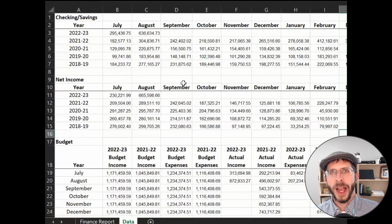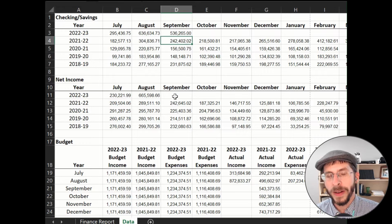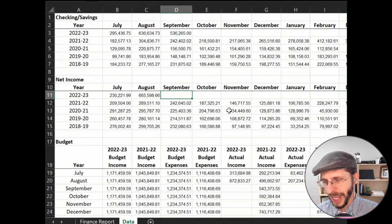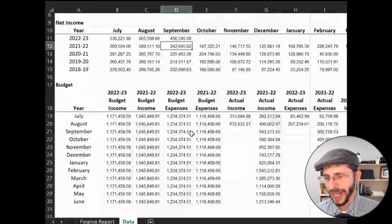So every month I would take the important numbers and add them to this spreadsheet. So here's my checking and cash, and I'm just going to plug a fake number in here. And then there would also be one for your net income and loss, and I'm going to plug in another fake number. And below this are my budget numbers. I'm not going to do that right now, but you would also update that at the same time.